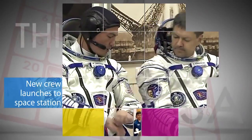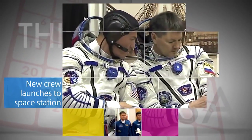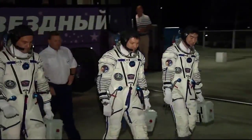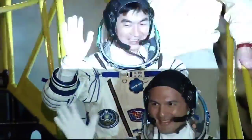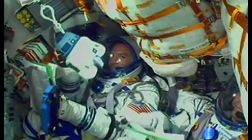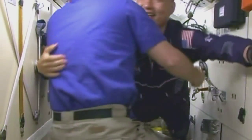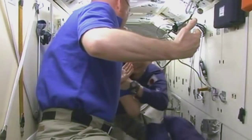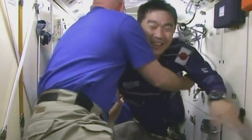NASA's Kjell Lindgren and Expedition 44 crewmates Oleg Kononenko of the Russian Federal Space Agency and Japan Aerospace Exploration Agency astronaut Kimiya Yui launched from Kazakhstan aboard a Soyuz spacecraft July 22nd to begin a 5-month mission on the International Space Station. When they reached the station 6 hours later, they were greeted by Station Commander Gennady Padalka of Roscosmos, NASA flight engineer Scott Kelly, and Russian flight engineer Mikhail Kornienko.